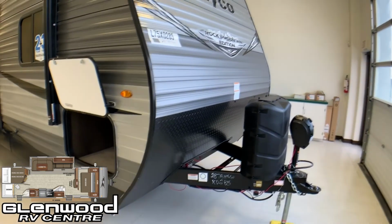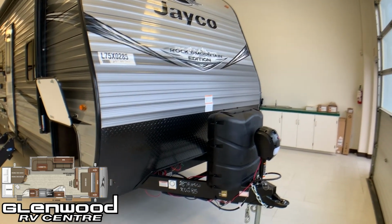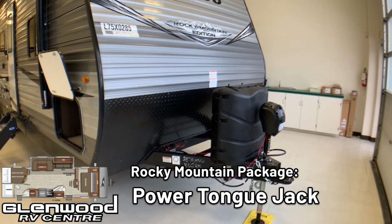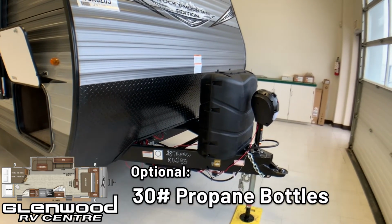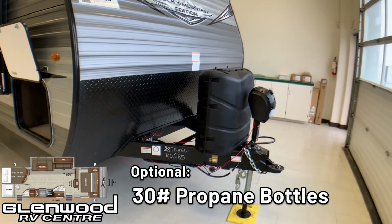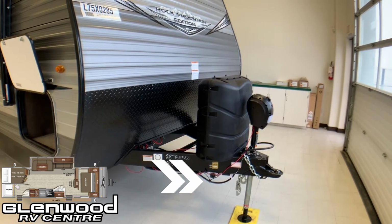At the front of the trailer, you can see the Rocky Mountain Edition sticker. Another feature of that package is the power tongue jack. We have added the optional 30-pound propane tanks, and directly underneath that you can see the side solar prep. So if you had a ground-based solar panel, you can connect it there and it will charge your batteries.